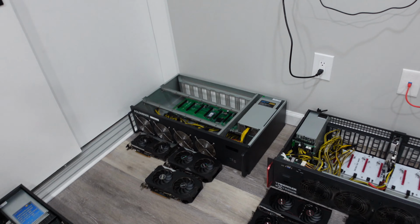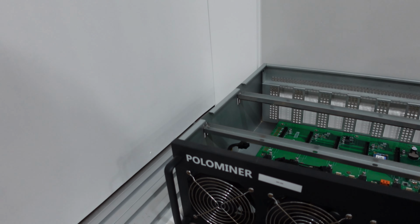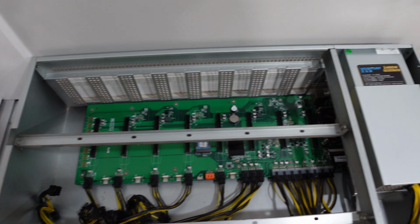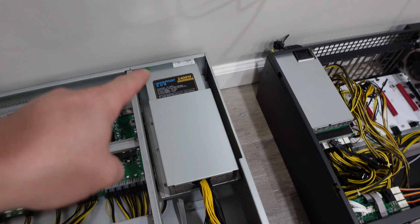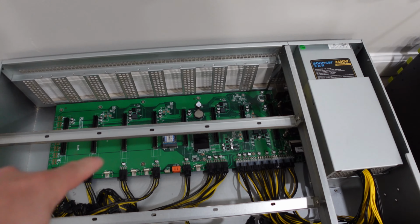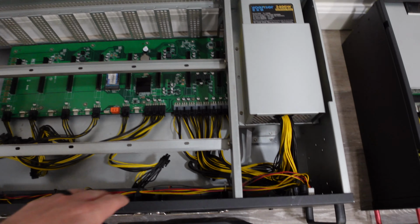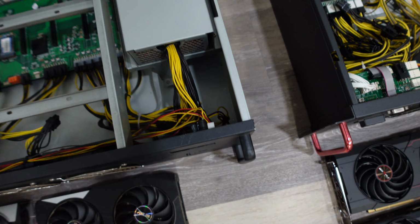Over here, this is the version 2 of the Polo Miner. Some of you guys might not be as familiar with it. I'll give you a quick tour since I have all these open. Plain Jane kind of riserless motherboard here. A little bit different. Take a look. Power supply is 2400 watts. It feeds directly into the actual riserless motherboard. And then you have your 6-pin or 8 pins that come out of there and go into the graphics card. It's a little bit different design. You have your high RPM fans in the front, and there's a little controller inside there for the fans.